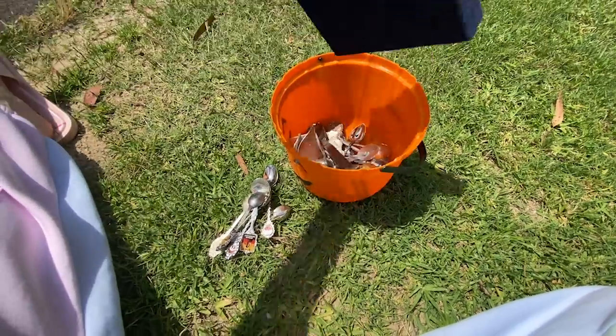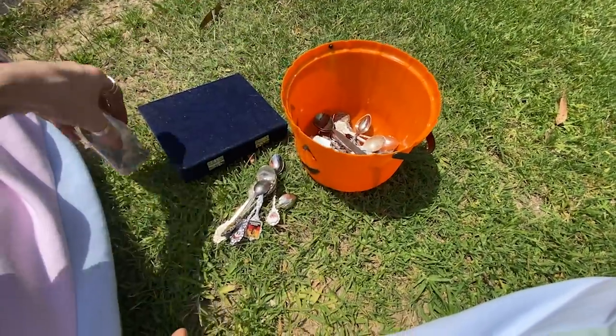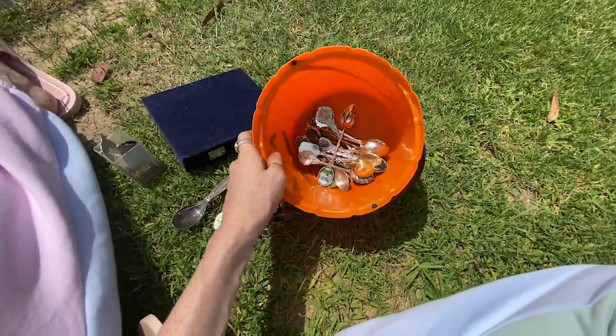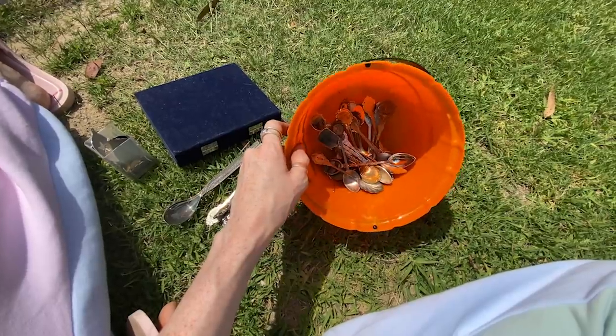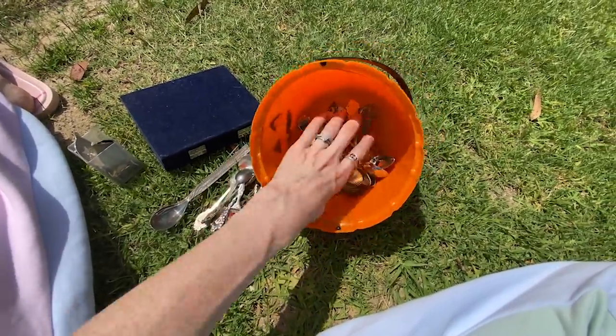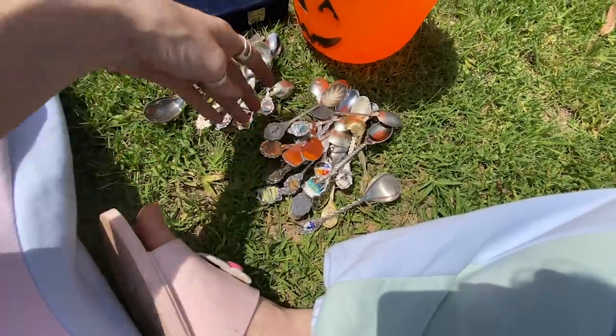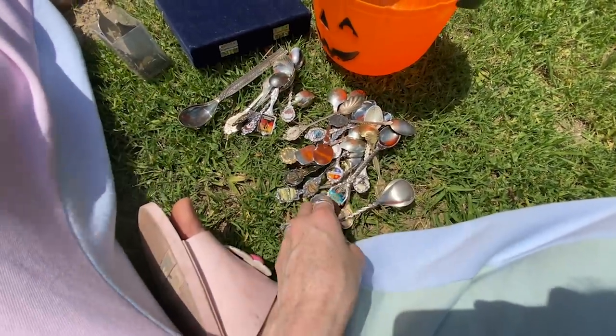All right, I got my little Halloween bucket full of spoons here from an earlier video. I bought 35 spoons and I think I paid about 10 bucks. No, not even. I think I got them all for $5 or something stupid. I hardly paid anything for all these spoons, but I have some really interesting ones in here, and I'm just going to sort through them now and figure out what I want to turn into what.